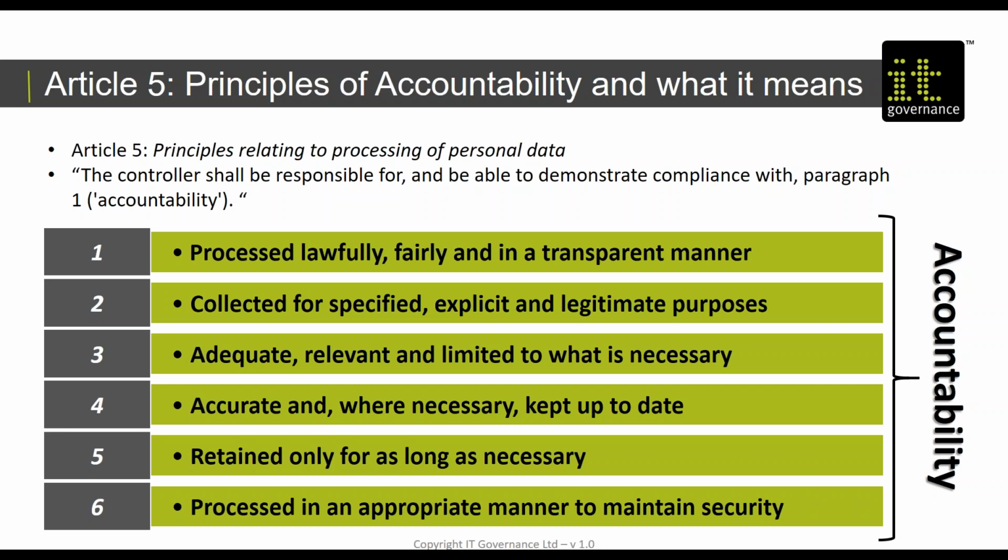In Article 5 of GDPR, it says the controller has to be able to demonstrate compliance with these 6 data protection principles, and it calls the requirement to demonstrate compliance accountability. And accountability is also about governance. It's about the way in which the board of the organization makes sure that it's made proper decisions around the protection of personal data. The 6 principles start with the requirement that personal data is processed lawfully, fairly, and transparently.